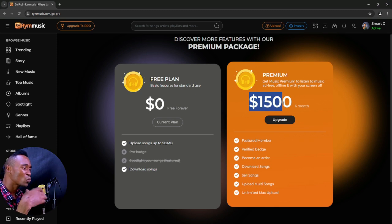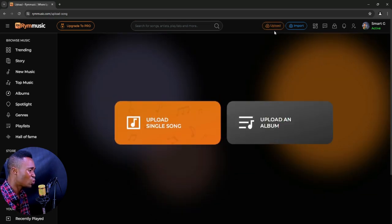But if you want to upload your song without verifying yourself, I believe becoming an artist, you have to pay a certain amount of money here. That's where we have to go to upgrade. On this upgrade section, you can upload songs of about 500 MB on the free plan. And then becoming an artist, you have to pay a certain amount of money to upgrade, to be able to download songs on Rymmusic, to be able to sell songs on Rymmusic, to be able to get a verified badge on Rymmusic. I think this is one of the features that I just saw on Rymmusic.